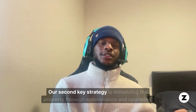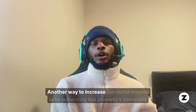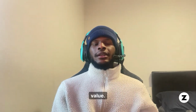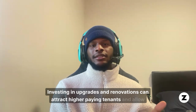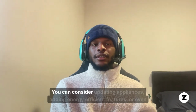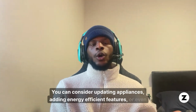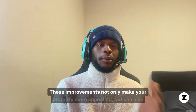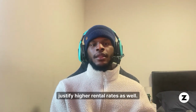Our second key strategy is enhancing the property through maintenance and upgrades. Another way to increase our rental income is by enhancing the property's perceived value. Investing in upgrades and renovations can attract higher paying tenants and allow you to charge more for rent. You can consider updating appliances, adding energy efficient features, or even renovating kitchens and bathrooms. These improvements not only make your property more appealing, but can also justify higher rental rates as well.